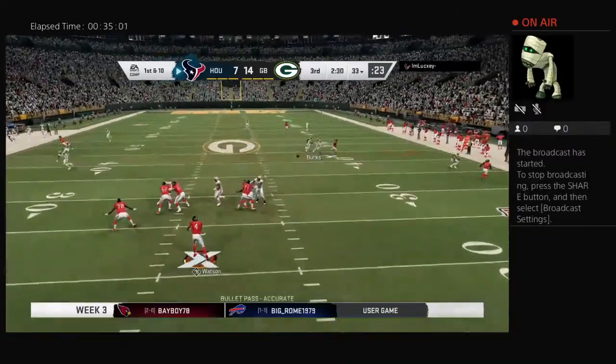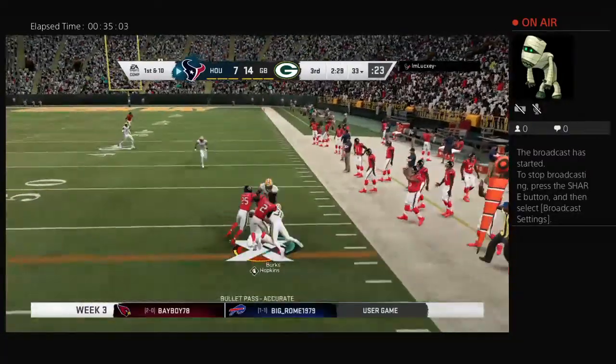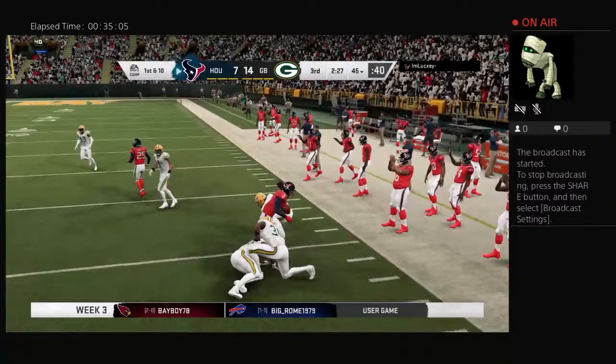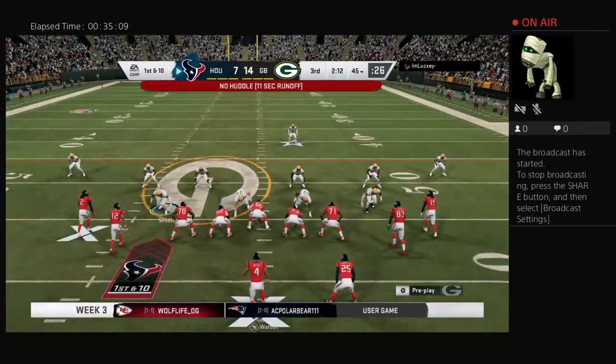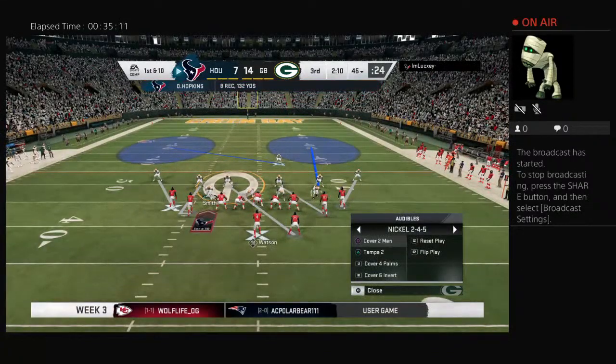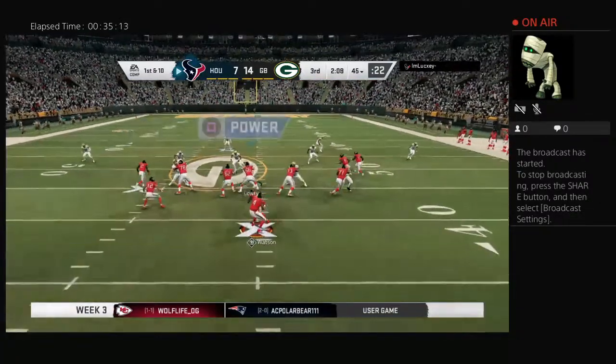Now Watson. And he's got his favorite target yet again. It's complete. And he'll be tackled right on the chalk of the 45. That's good for a Texan first down, a 12-yard pickup.